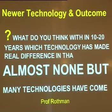This is the statement of Professor Rothman. What do you think, within 10 to 20 years, which technology has made a real difference in arthroplasty?